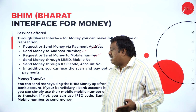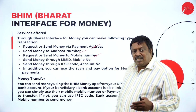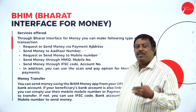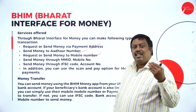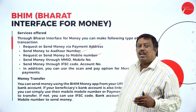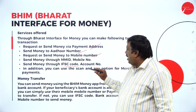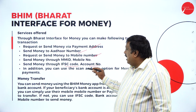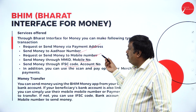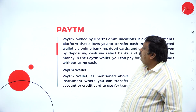And I can even send money through the Aadhaar number. In the present scenario, even if we are not recording the account number, through the Aadhaar number I can transfer money from one account to another, and send money through IFSC code and account number, bank details. I can send the money through mobile number. So like this, plenty of facilities are there in the present scenario.